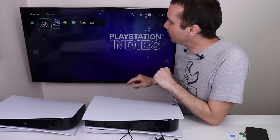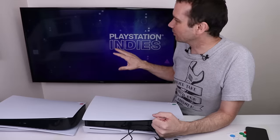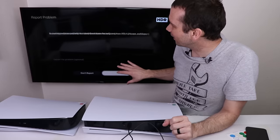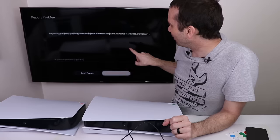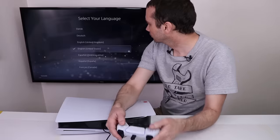So now you can see PS5 number 6 is having some major graphical issues. I think this is probably a major problem. I'm guessing it's probably even a GPU issue. I'm gonna put a game in and see if it gets worse or if it stays the same. And now the screen has totally blacked out. It's got a report-a-problem message, but you can't even read it. So I think this is probably bad news for PS5 number 6. Let's move on to PS5 number 7.